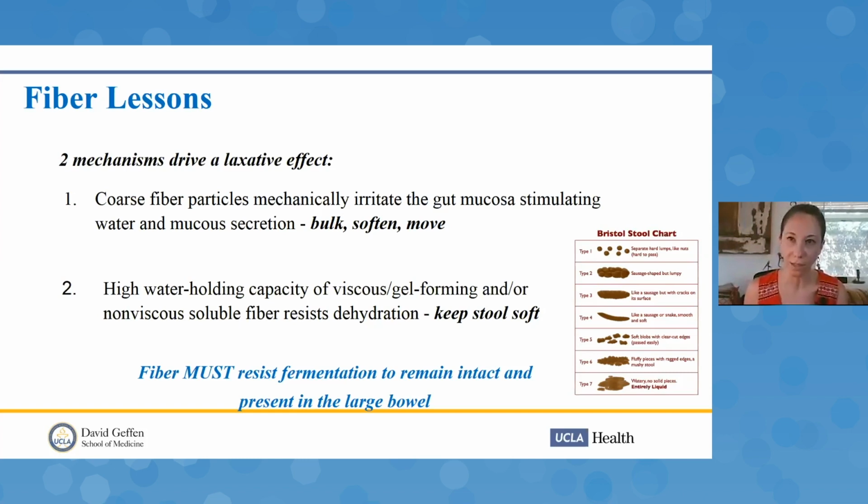Whereas if you're wanting to help someone who has diarrhea, then choosing a powder fine particle size is going to be a whole lot better. And again, you see the same idea with our water holding capacity, that we really want the stool to resist dehydration because water content of the stool is definitely correlated with how quickly it's going to transit the body.